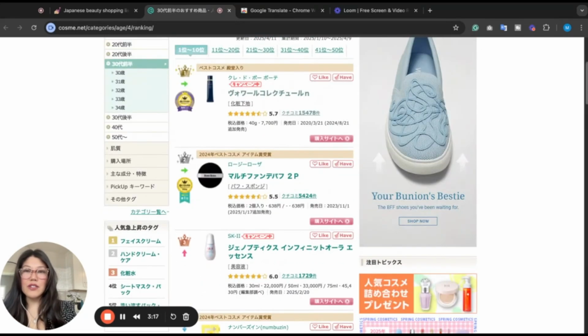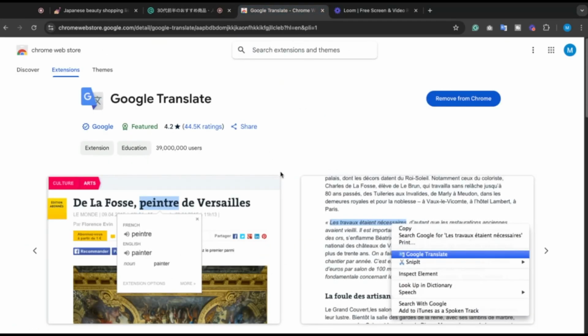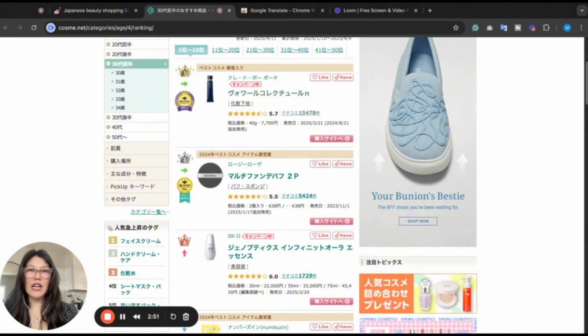What I typically do is I start looking at all these products, but before I do so, it's really important to get some type of translator. I highly recommend downloading this Google Translate Chrome extension. Sorry if you don't have Chrome, I'm not actually sure what the best option is, but if not, you could just copy and paste it into a translator.